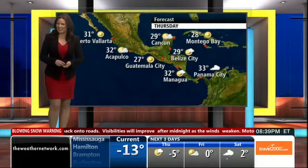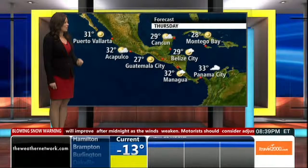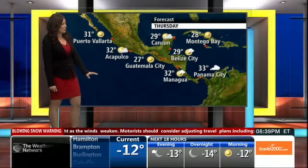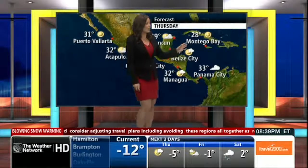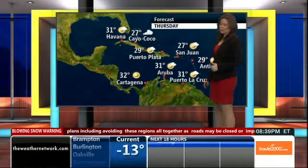Well, lucky you if you're headed out on a vacation. Make sure you pack your sunscreen and your bathing suit. 31 degrees for Puerto Vallarta. Right along the western coast of Mexico, it's going to be gorgeous. 32 for Acapulco. Guatemala City, 27. And through Cancun, it'll be 29. Montego Bay, Jamaica, gorgeous, 28 with a few clouds. This is for your Thursday.